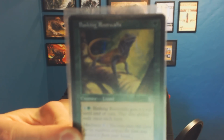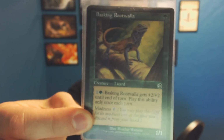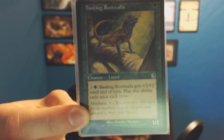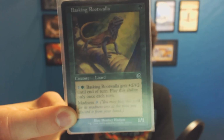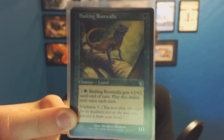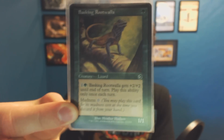I can just see, there's one of my all-time favorite cards as well. Another one of my favorites, Basking Rootwalla. Can you focus, please? There we go. Again, the little things. It only costs 1 green to get out. Then you pay 1 colorless, 1 extra, and another green there to get 2/2 until the end of the turn. That's amazing. And then it's got this madness thing down here.